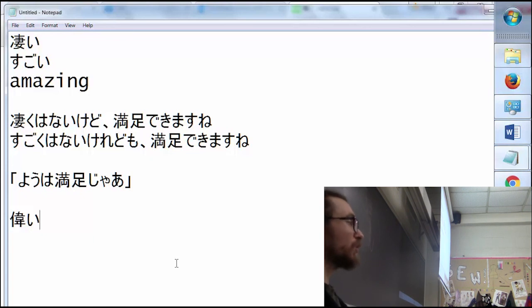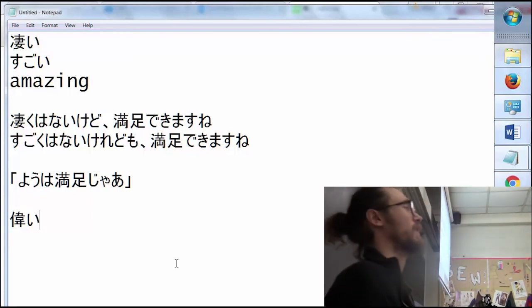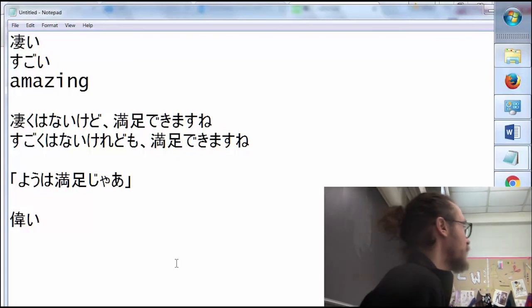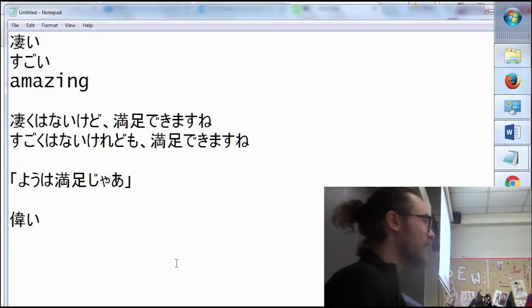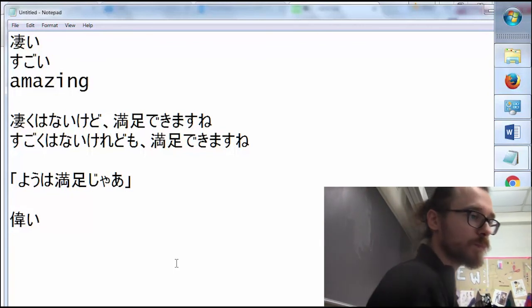doing what one should be doing, like on their own. That's what's considered good and like a higher. That's how it's used in context. Like erai, he's doing good things on his own. Like he's impressive. But it's not literally meaning impressive. It's more like higher rank or something.